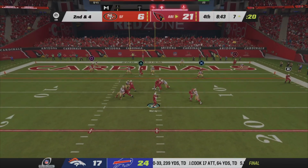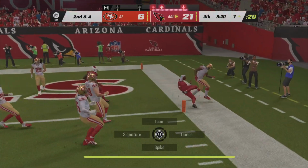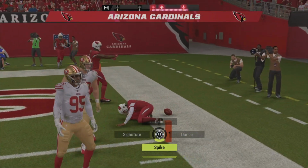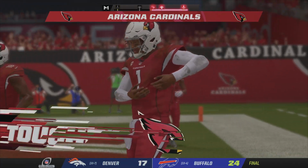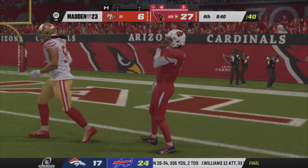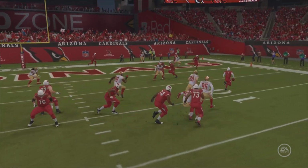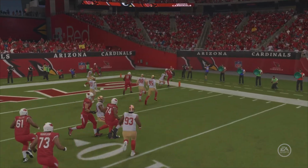Murray now, flush to his right, and he'll take this one in for the Arizona touchdown. Kyler Murray taking it in from 7 yards away. And the Cardinals are moving closer to a date now in the NFC Championship game as they're able to extend it.